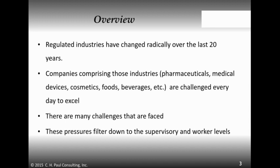Now let's begin with a bit of an overview. Essentially, regulated industries have really changed radically over the last 20 years. And I have to say, in a laughing way, that when Ricardo introduces me, he always makes me feel very old because he says that I have 30 years experience in the business, but I really do, and I had an opportunity to see the business change significantly over that time period.